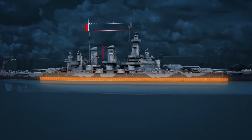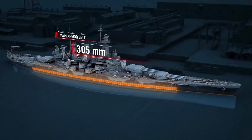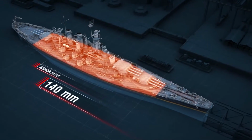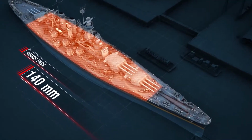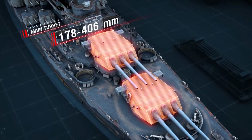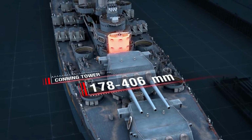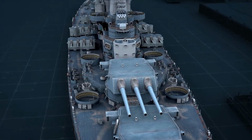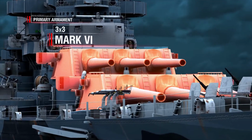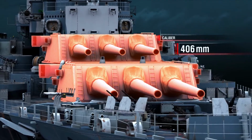Armor: main armor belt up to 305 millimeters. The main armored deck, 140 millimeters. Turrets were protected with armor from 178 millimeters to 406 millimeters thick. Conning tower from 178 to 406 millimeters. Armament: primary armament, 9 Mark 6 guns with a caliber of 406 millimeters, installed in 3 triple turrets.